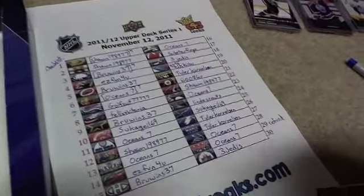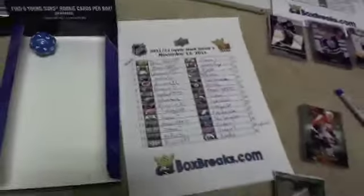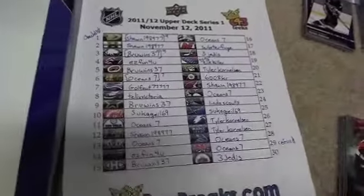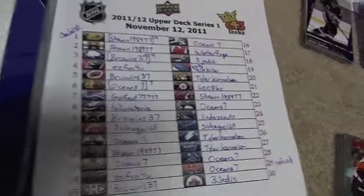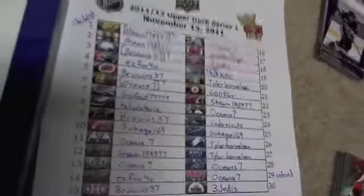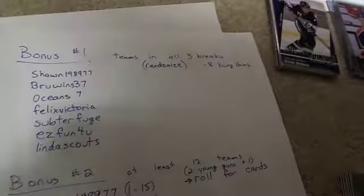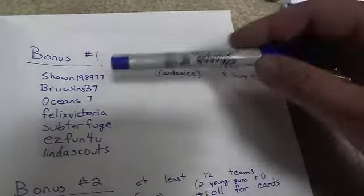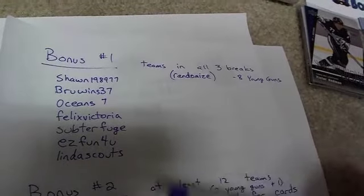The bonus part of the 3 breaks is coming up. Anybody who won any of the teams in the last 3 breaks will have a chance to win some prizes. I changed a little bit of the bonus. I added some bonuses, so if you're interested, take a look at that. If you're not one of the 3, here's just a quick look at the teams. Bonus 1, teams in all 3 breaks. Here's the winners for that bonus.